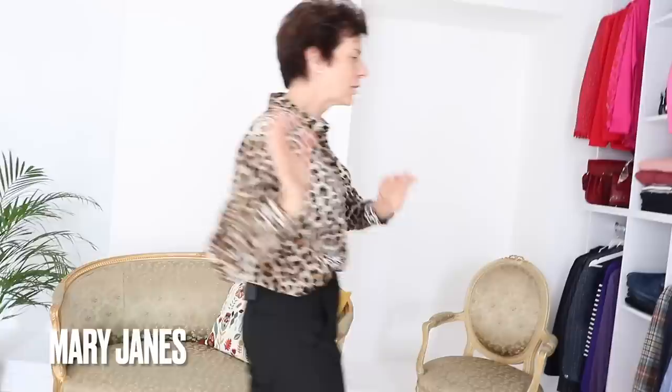Do I have Mary Janes? Come on! Mary Janes this fall have chunky heels, and you can see the strap here. So this is the shape really of the Mary Janes that are in for fall. You can see also some of them with a big platform. Big platforms for women over 50, I don't know. Some are very big platforms. Would look a little bit ridiculous.